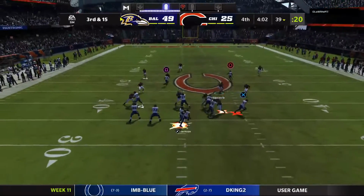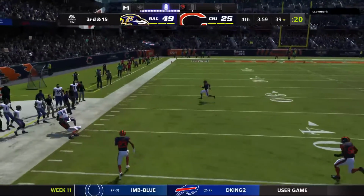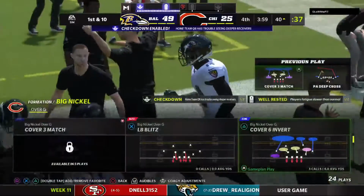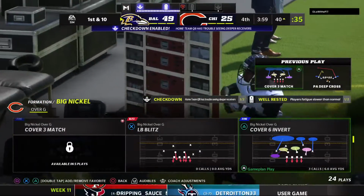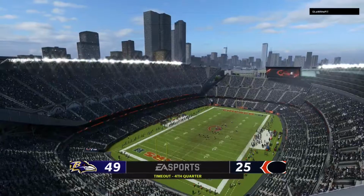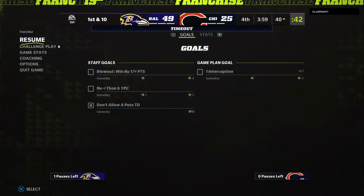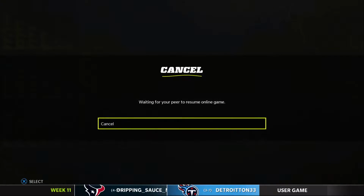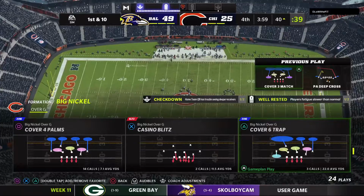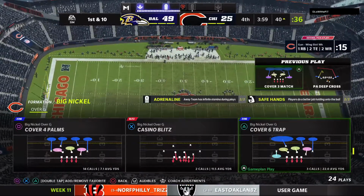Play action. It's Jackson. Toward the sideline. Did he keep the feet in? Yes, he got them both down, says the side judge, and that's good enough for a first down. Able to convert on 3rd and 14, a terrific play call. Now the Bears going to call the first of their timeouts. That'll leave them with 2 remaining. We'll be back after this.